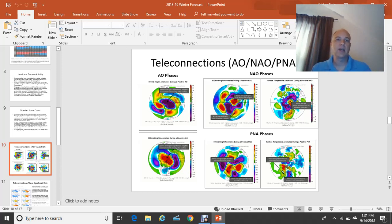So generally, to break this down simply, if you have negative Arctic Oscillation phases, you generally have colder than normal temperatures across the eastern United States. If the AO is positive, you have warmer than normal temperatures across the eastern United States. For NAO, a negative NAO generally correlates to a larger blocking scale pattern.